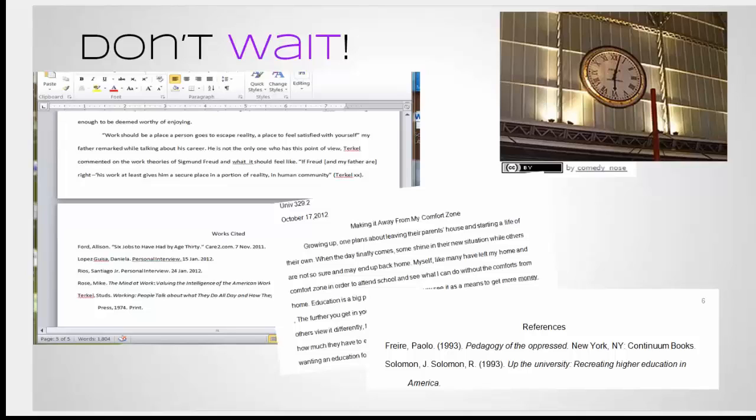Again, with the time thing. Don't wait to start your works cited page. It's absolutely essential that that's a part of your paper from the very beginning. What I really recommend is that as you're writing your paper, you do a page break and you start your works cited page right in there and put information in it from the very beginning. Others do two separate documents, and that's okay too. Just make sure you're starting from the very beginning and you get the information you really need.